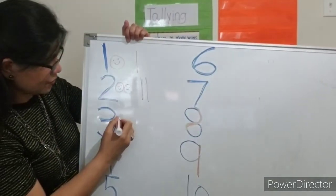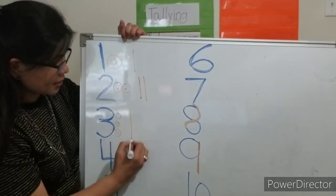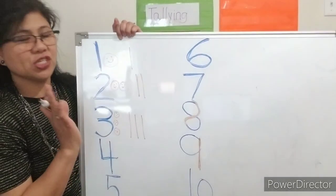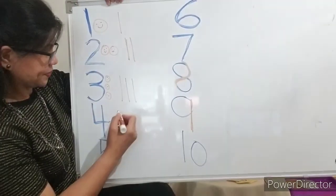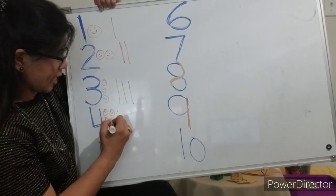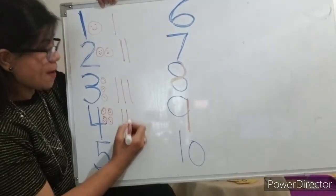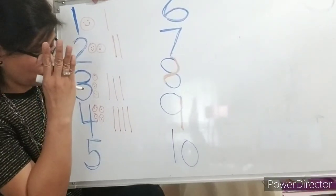Okay, so how about if we have three happy faces or three circles. Mark down a tally, put it in a row. We're not finishing the song because we only need three. Okay, let's go to number four. Four happy faces. So each tally mark is for one object, one happy face, okay? Let's sing the song. Mark down a tally, put it in a row. We stop right there because we only need four, okay?